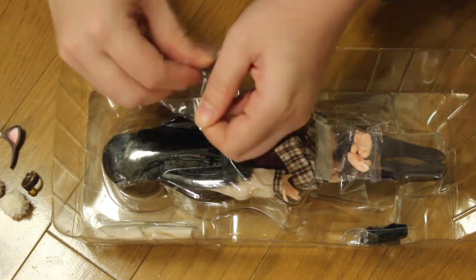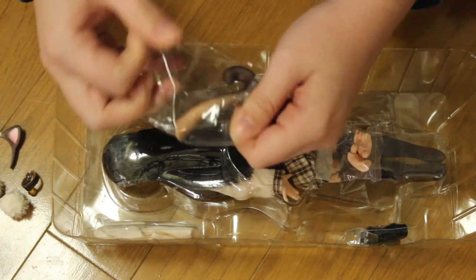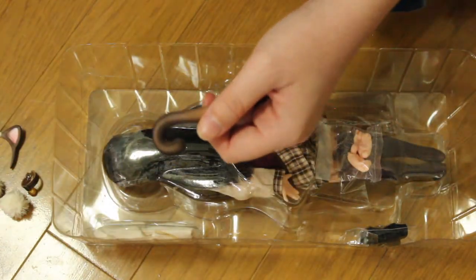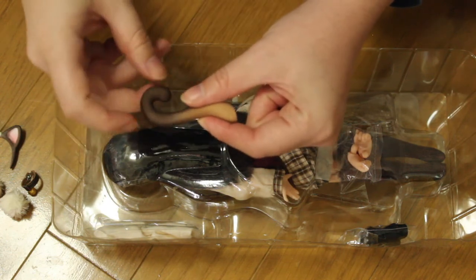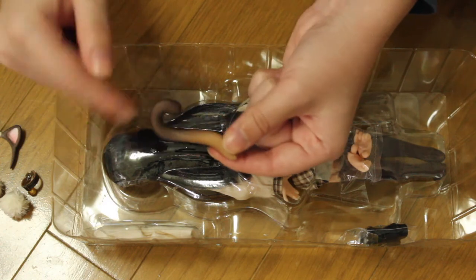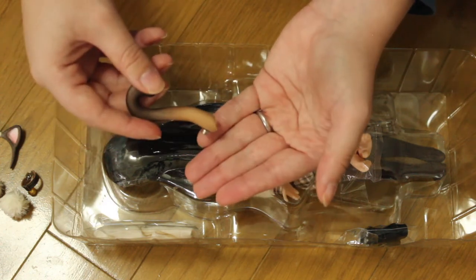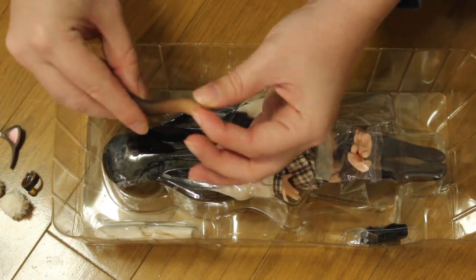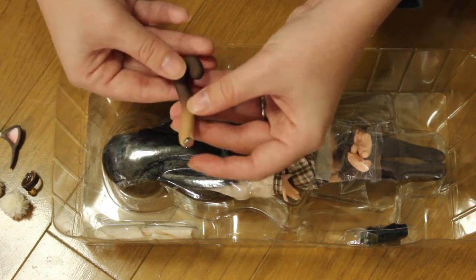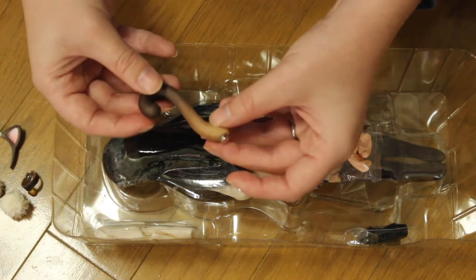And then you have the cat tail here. Oops. So it's also the same, it keeps that shape and it's brown, darker and lighter here. Okay, that's perfect. So the magnet just jumps on the tail. Here you go.